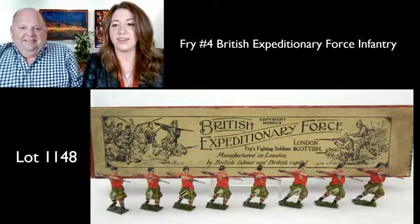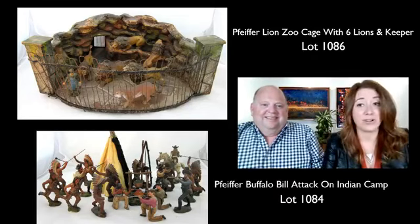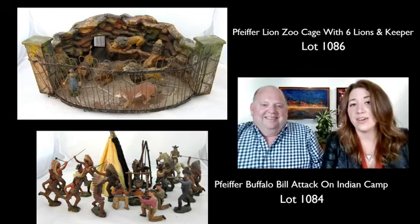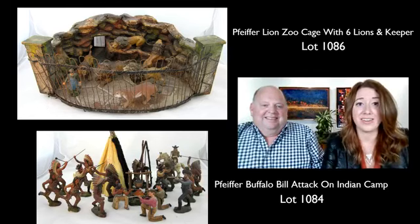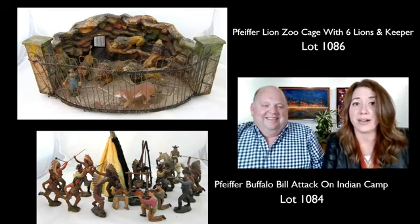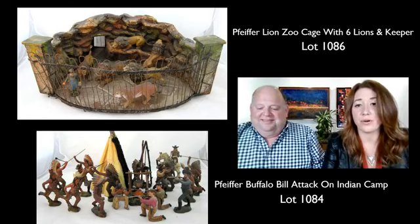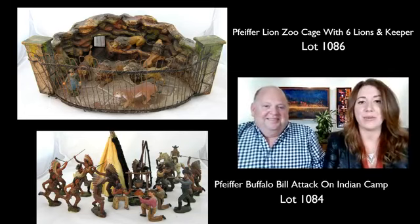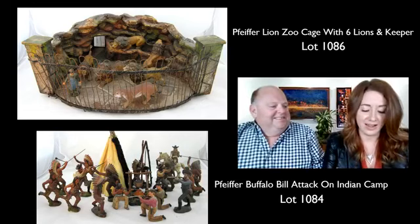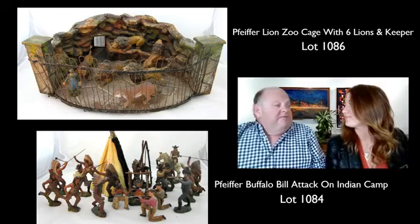Lots 1084 and 1086. These are made by a company called Pfeiffer. The lot up top stands out to me in particular because the rock formation in the back there is made out of papier-mâché, and I think both of them are great sets. And of course, the well-known Buffalo Bill set on the bottom with Attack on the Indians. Well, yeah, Pfeiffer was a very sought-after manufacturer.